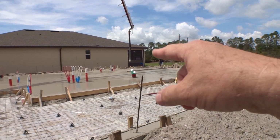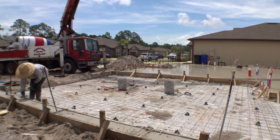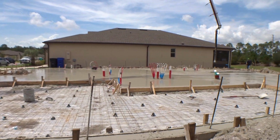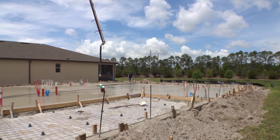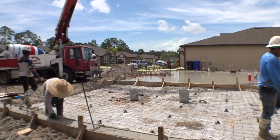And like I said, they got a big trowel over there, they're going to smooth it all down, and then as the water content rises to the top, they keep smoothing it, and then later today, they'll come out and put a machine on it and grind it. I'll be back out later to see what it looks like after that, but they'll have that done later this afternoon, okay? So there's your foundation of your house being poured.